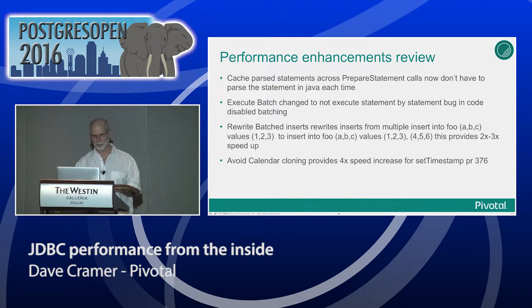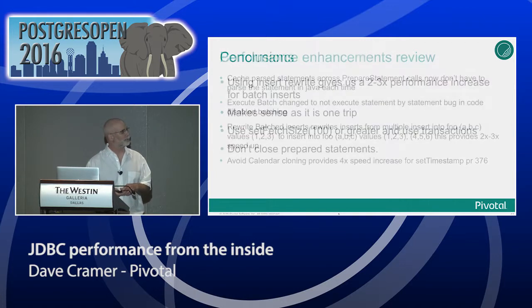There's another one that we found in the code, that we were cloning the calendar for each timestamp. Pull request 376 fixed that. We get a 4 times speed increase for that.